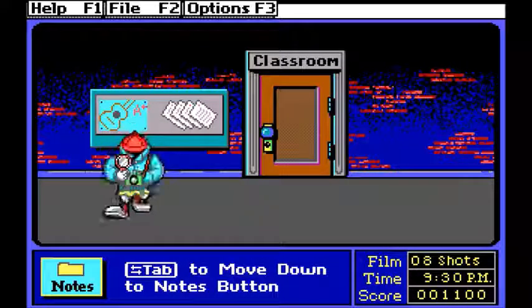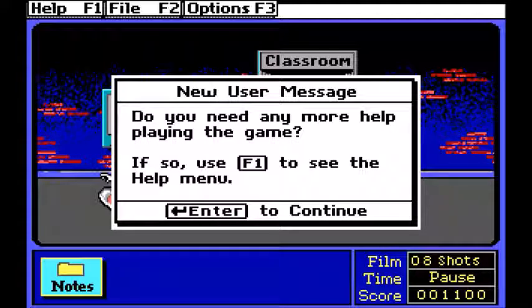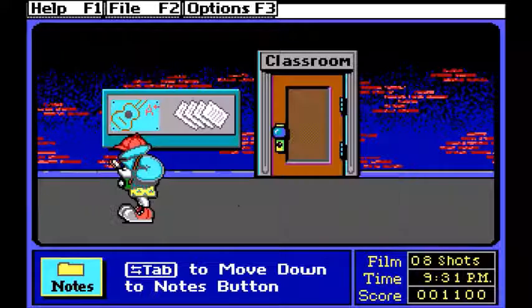Hey, there's a guitar. An A-plus guitar. Do you need any more help playing the game? Not sure yet.